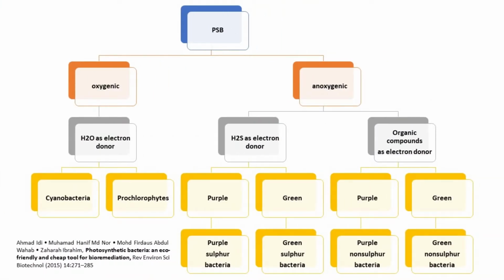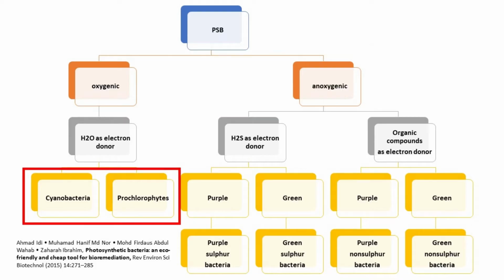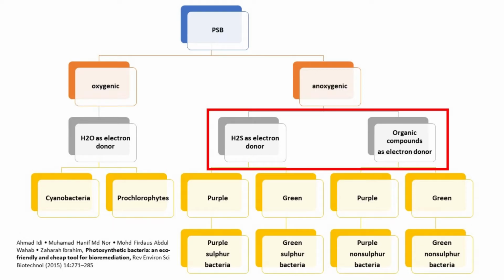Traditionally, PSB can be categorized into two groups: the oxygenic, which are able to produce oxygen, and the anoxygenic, which are not. From the figure, you can see these two groups. The oxygenic group includes cyanobacteria, which most of you might already have heard of, and the anoxygenic group can be further divided into two, based on what they use as electron donor when conducting photosynthesis.